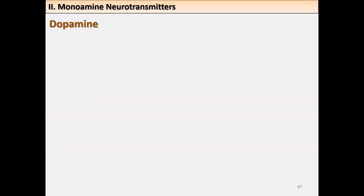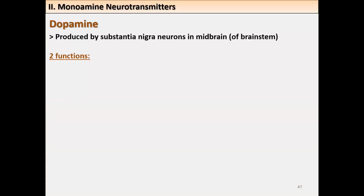Dopamine. So there's a lot with dopamine. It's produced in your midbrain. So from anatomy, you remember what the midbrain is, all right? It's part of your body's autopilot system or life support system. So your midbrain, your pons, and your medulla are all part of your brainstem. Body functions that are so important for life that they're on autopilot. So your midbrain produces dopamine by the substantia nigra neurons. They make the dopamine. All right.